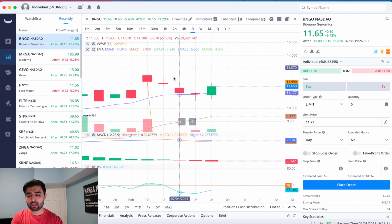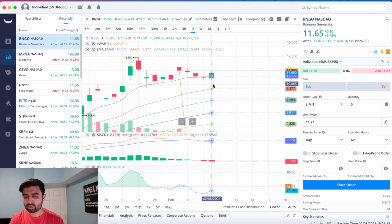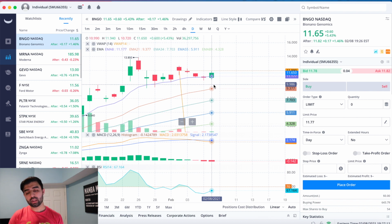In my previous BioNano video, I shared a way you could use cash secured puts to get paid to maybe buy the stock at $10 if that's something that you're wanting to do. Maybe you don't want to pay the 11.5, but you want to pay 10. So you could essentially make a little money if it doesn't go to 10 rather than just sitting there waiting for it to come down to 10, using cash secured puts. So check out my video from BioNano yesterday on Sunday, February 7th, and you can see a play that I outlined there as well.